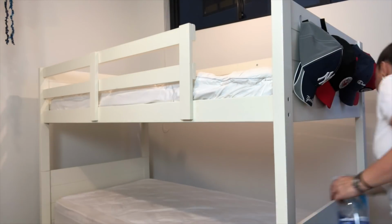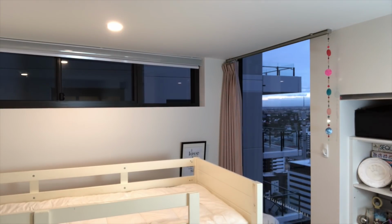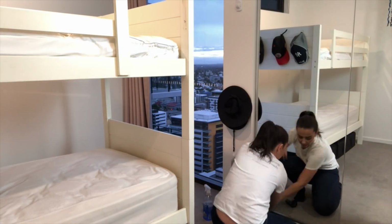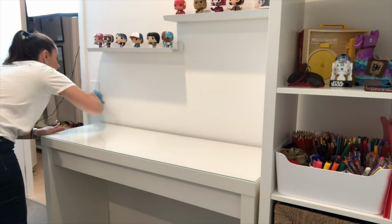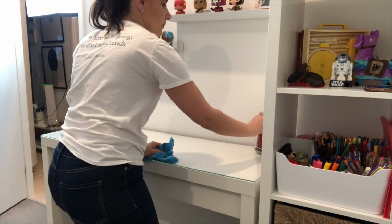So like I said, after I've vacuumed down the room and given it a dry dust, it's then that I'll go in with a wet product, like a furniture polish. Even for the windows, I find if you wipe them down dry first and remove any layer of dust, then going in with a wet product, it's much quicker, much easier, and you get a much better result.